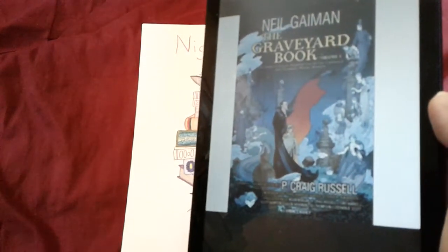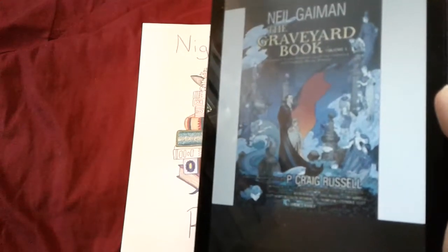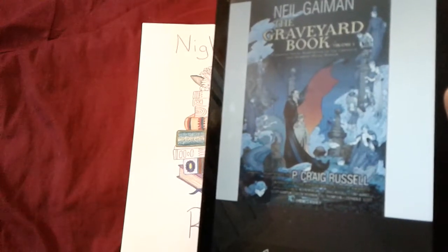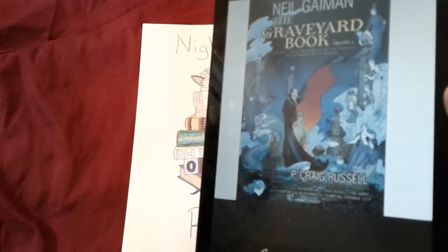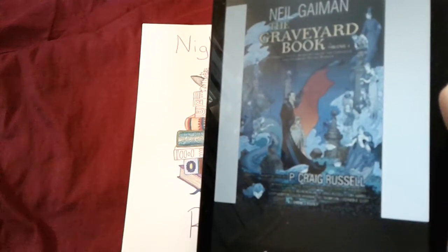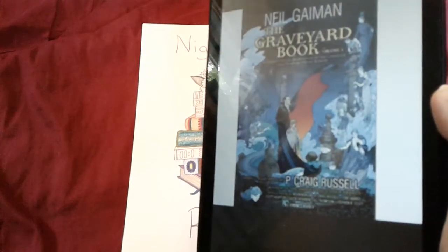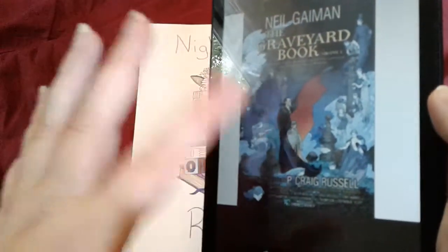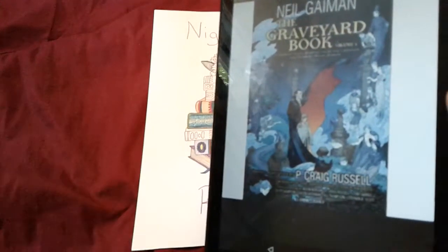It's basically about this boy, and his name through the book is Nobody Owens. And his parents, and I believe a sister, I think, get killed, murdered. And he ends up escaping, and he ends up in a graveyard, and the graveyard, the ghosts and the guardian, which is here, end up protecting him, and he grows up in this graveyard.